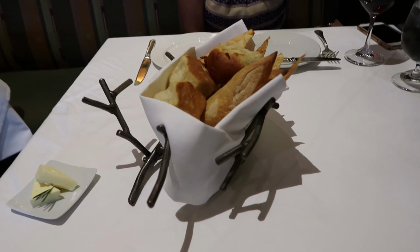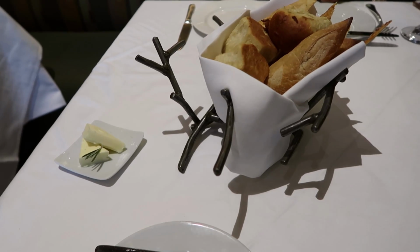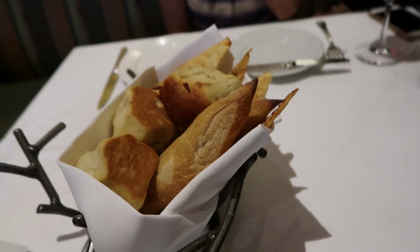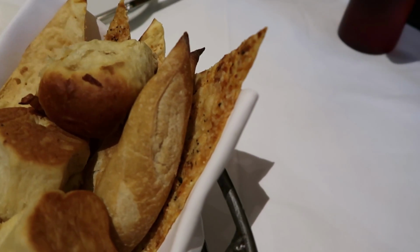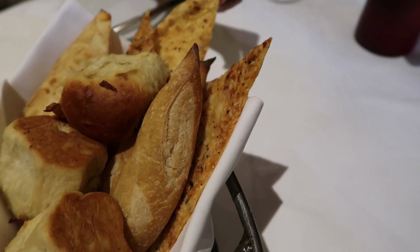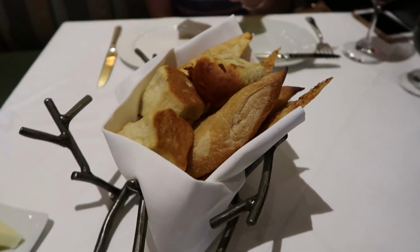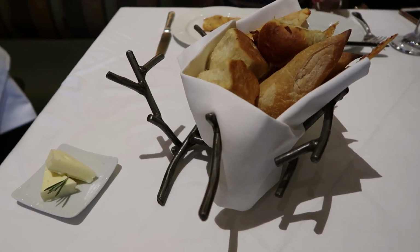Alright, and our bread has arrived. The bread bowl comes in this fancy antler looking thing, of course, to go with the Californian theme. We got butter over here, and what I actually love here is, you can't really see, but those things that look like tiny pizza slices, those are actually cheese sticks. They are so good. Probably bad for you, but they're delicious. But yeah, everything here is nice, warm, fresh, and delicious. So, time to dig in.